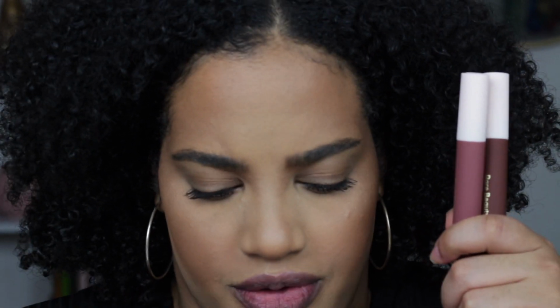So let's take this off that we have here. The two lip products that I got from Rare Beauty are these two right here. The first shade is in Thrilling, the brown one in Thrilling. And then we have Fearless, which is like a mauve-y tone. I'm gonna start with the mauve one first, and I am going to apply these very thinly, like I just want the tiniest application like that, and then just blot it.